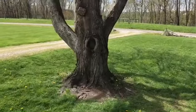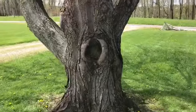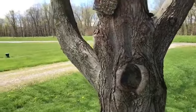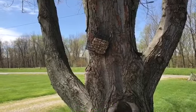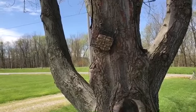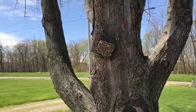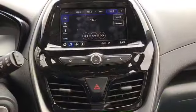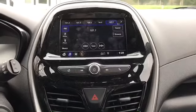Now if we look over on the tree, I see a woodpecker eating from the bird feeder. There's a little knot in the tree and it's shaped like a circle. And then there's another bird feeder on the tree and it has four sides that are all the same. So that makes it what? Yes, it's a square.